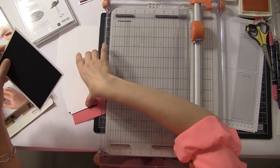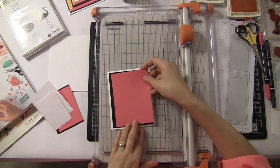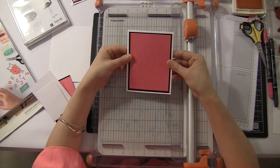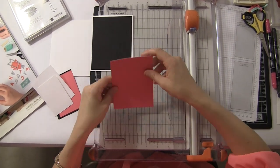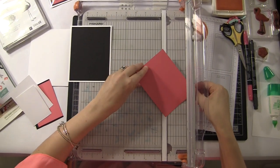So I cut a piece of white cardstock along with my Strawberry Slush, and again, we're just going down 1/4 inch. So we've got the basic black here, and then we're just gonna cut a white and a Strawberry Slush, and it's gonna be a quarter of an inch smaller. So it's gonna end up being 3 3/4 by 5.